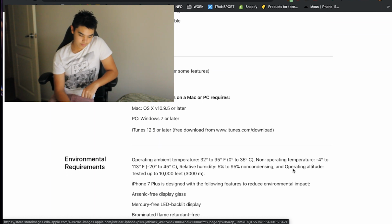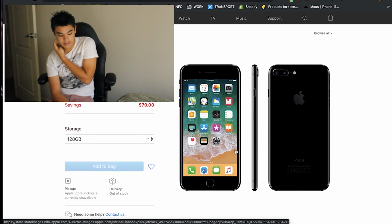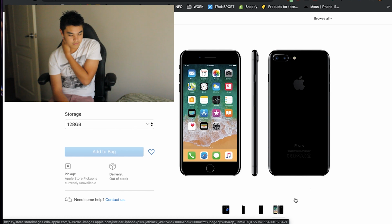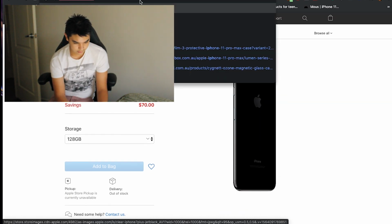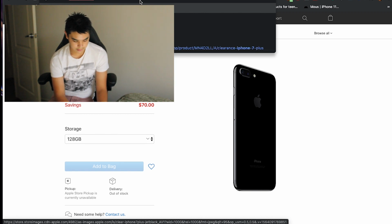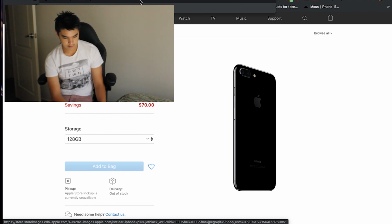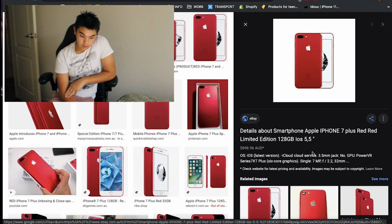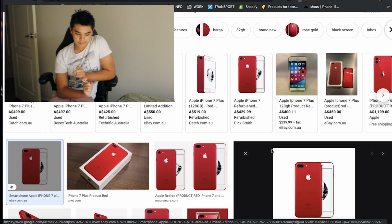That was cool. But now I have given that to my uncle because he had no phone. He had like this iPhone SE, so I gave it to him. And then in a swap, I got myself an iPhone 7 Plus again, but the red edition, around 500. So yeah, this was it, 128 gigs. So I wasn't losing anything. The only thing I got was a different color and different front.